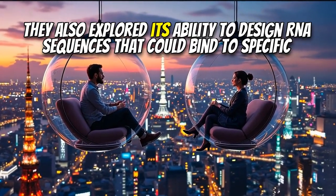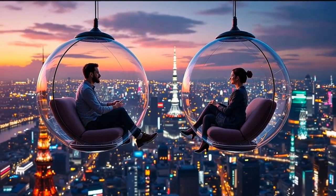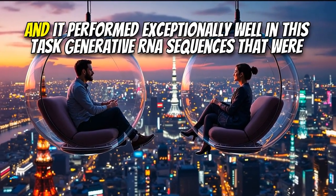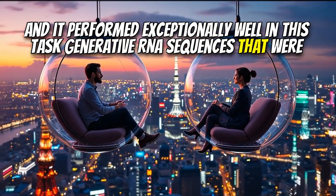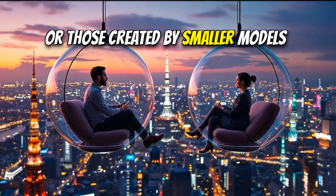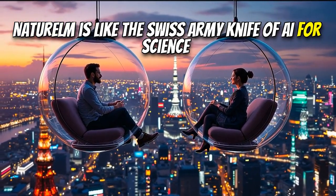They also explored its ability to design RNA sequences that could bind to specific proteins. So it's not just generating RNA in isolation, it's learning about how RNA interacts with other molecules. Precisely, and it performed exceptionally well in this task, generating RNA sequences that were more likely to bind to target proteins compared to randomly generated sequences or those created by smaller models. Okay, it's official. NatureLM is like the Swiss Army knife of AI for science.